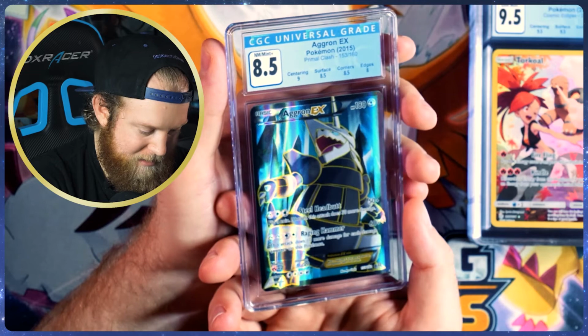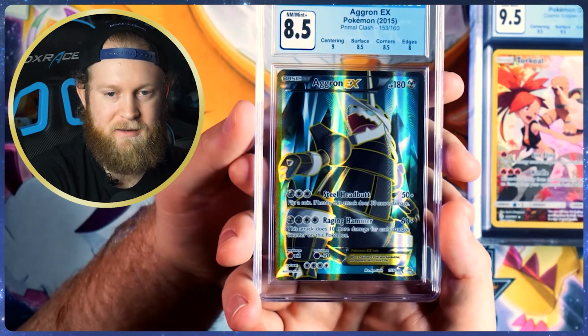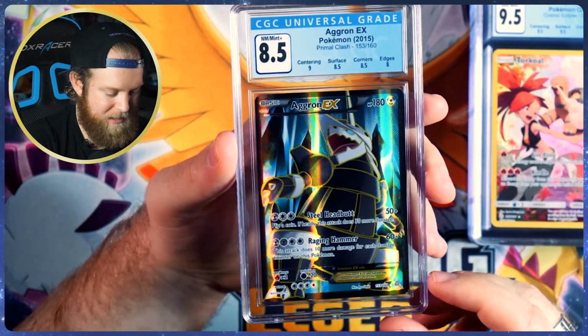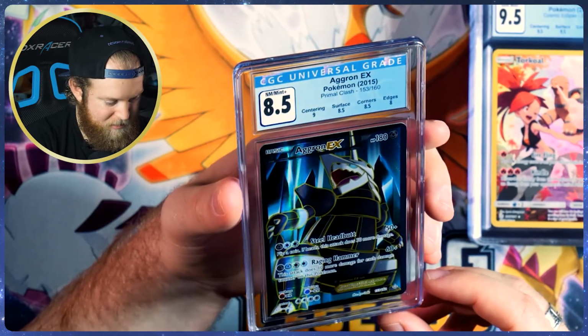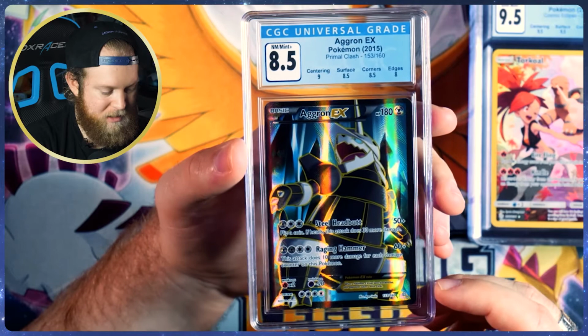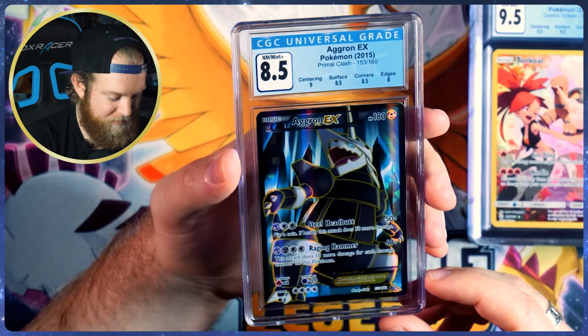I mean, they look at this stuff with microscopes. They look at this stuff really, really close. So any flaws or anything, they would be able to notice. Maybe it's not something that you can immediately see with the naked eye. I'm just surprised it got an 8.5.